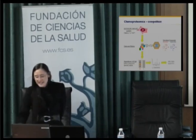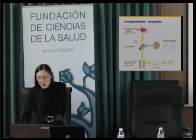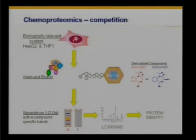You could also run the experiment in competition mode, where you could add compounds to the lysate prior to their challenge on a matrix, and thereby see a depletion of some of these proteins on the active matrix. And by doing this, you'd get some idea of specificity of the interaction, but also by using different classes of compounds, you could see whether the different classes of compounds interacted with the same proteins or not.